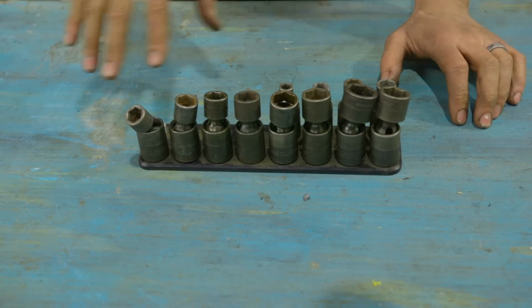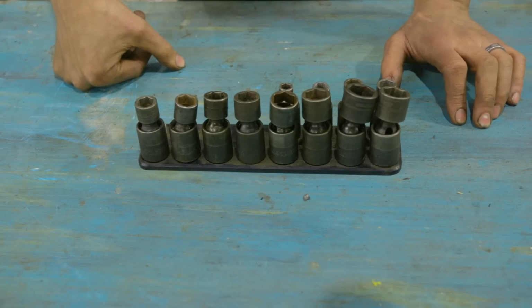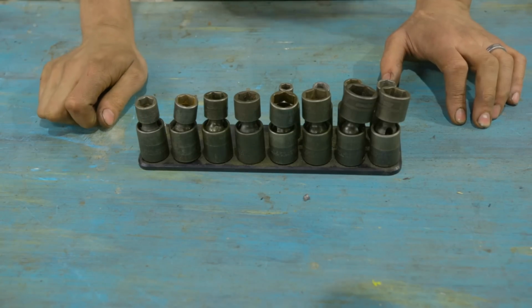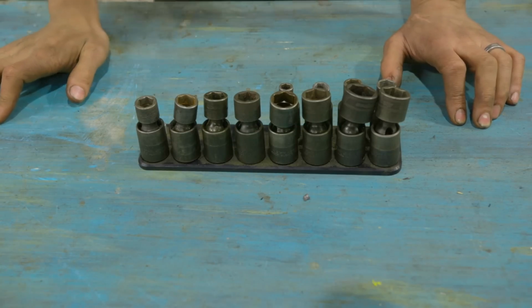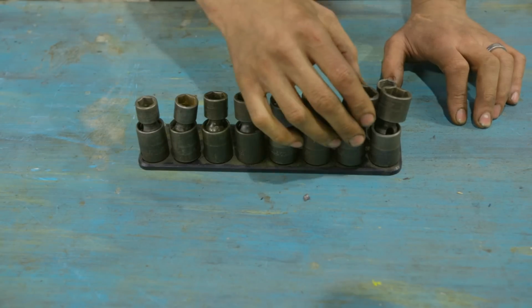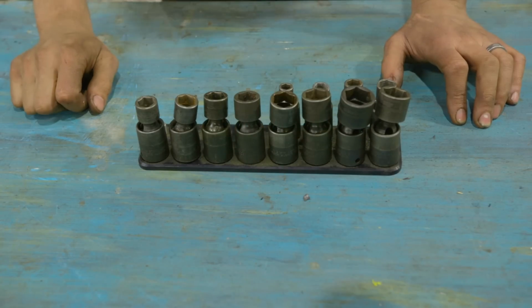So this is a complete metric set, and metric is 90% of what I do. However, they make a mid well size and a deep well size, and I would really love to have that, but I think these are like 300 bucks or something. So they're pretty pricey, maybe even more. I might have even purchased these used, to be honest, because they are really, really expensive, especially if you get a complete set, but they are 100% worth it.